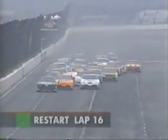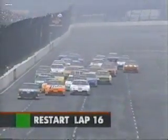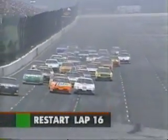No passing to the start and finish line, but the field is fanned out quite a bit here as they head to turn 1. Look at Jimmy Spencer way on the right side of the screen. Jeff Burton, they're going to have to funnel down for turn 1 here, won't they? Oh, yeah, but everybody's wanting to get in there and get this good track position because there's so much drafting, so much advantage of being up front here.